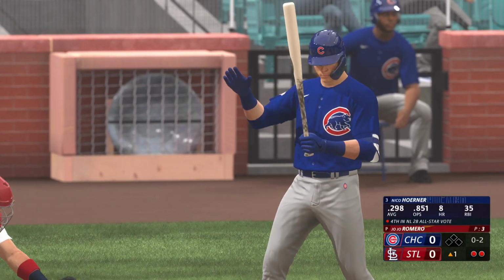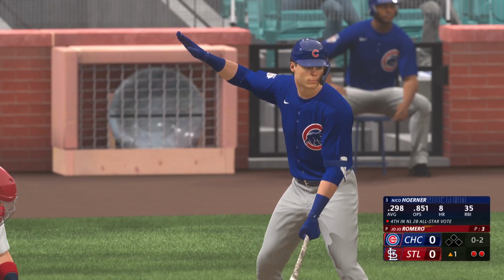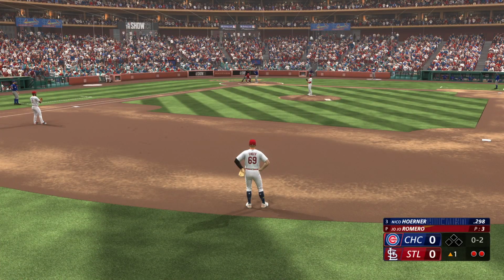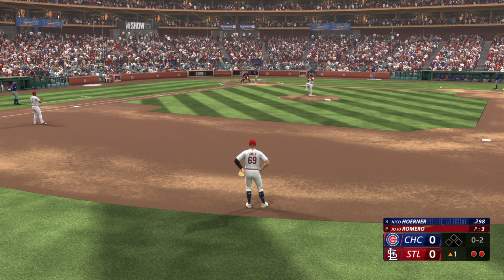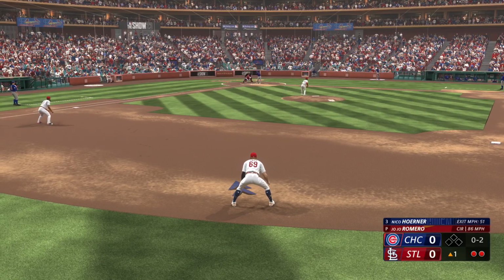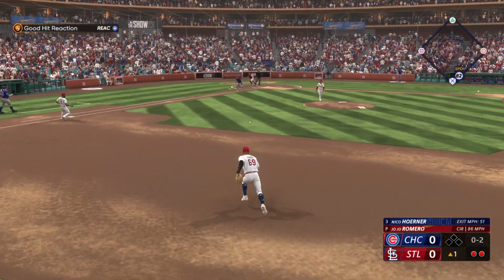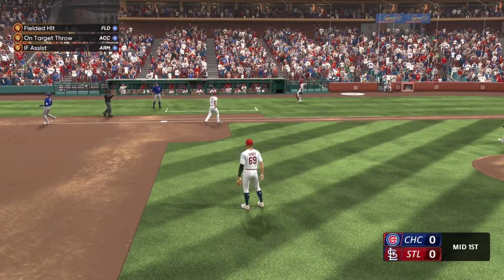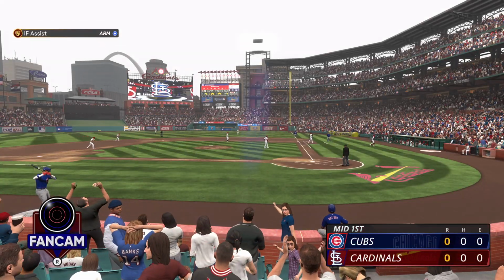A couple batters later, we have Nico Hoerner at the plate. He's hitting .298 on the season. He's got an 0-2 count here with 2 outs and nobody on. And the 2-strike pitch from Romero here. There's another routine ground ball, slow roller, and he's hustling. But we get him. 1-2-3 inning here to start the game. I like it.